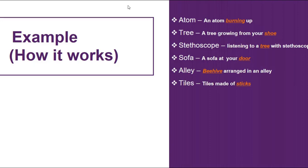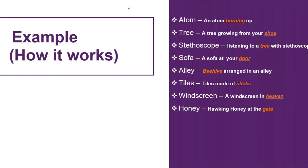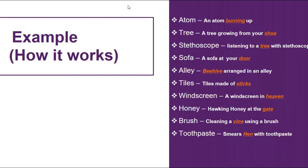Tiles, tiles made of stick. Windscreen, a windscreen in heaven. Honey, someone hawking honey at my gate. Brush, sweeping the vine with a brush. Toothpaste, smearing an end with toothpaste.